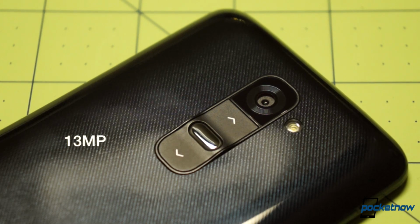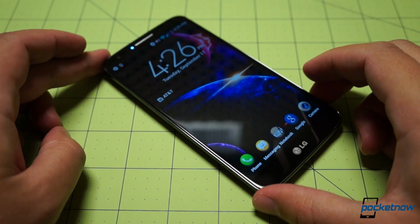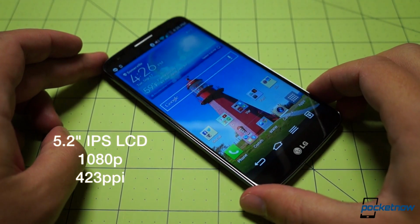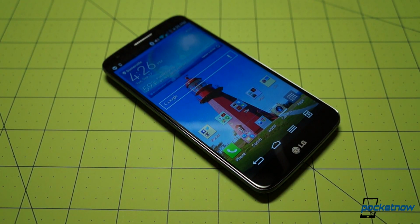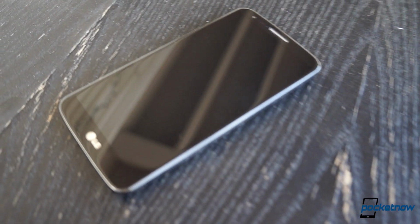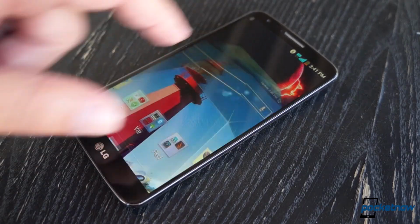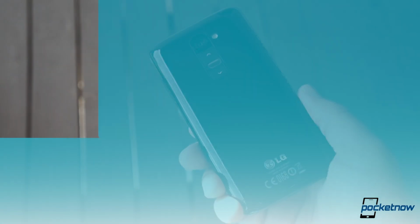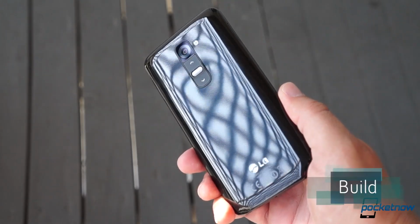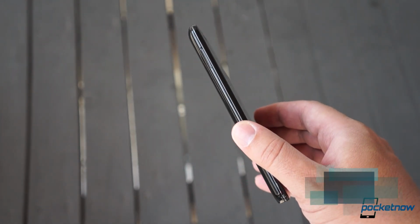The camera is a 13-megapixel unit with optical image stabilization, and the display is a 5.2-inch 1080p IPS panel with a density of 423 pixels per inch. On top of those sits a bunch of bonus features, like an IR transmitter, Mirasol compatibility, an FM radio, and many more. This phone is not playing around. So, how does all that power feel sitting in the palm of your hand? Well, if you're still with us after that spec dump, we'll tell you.